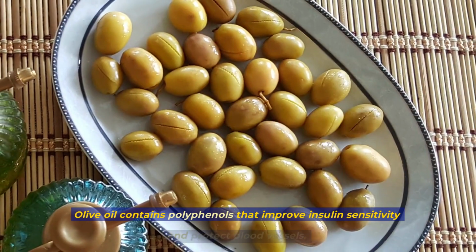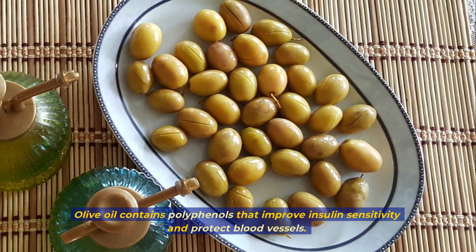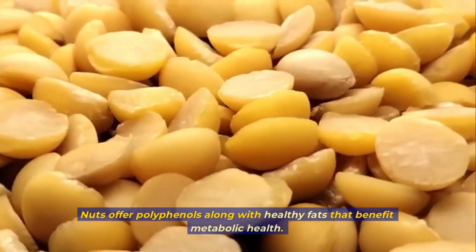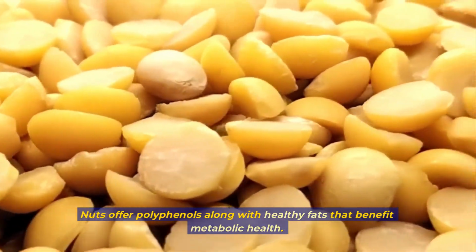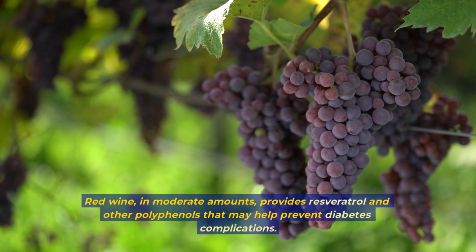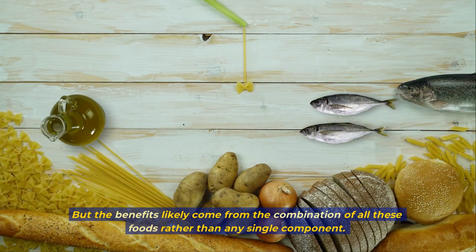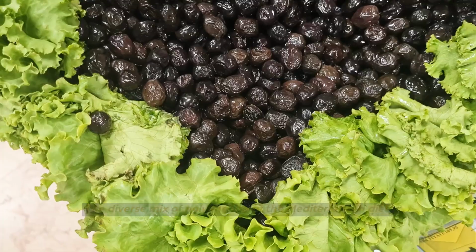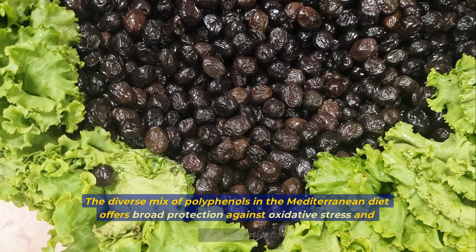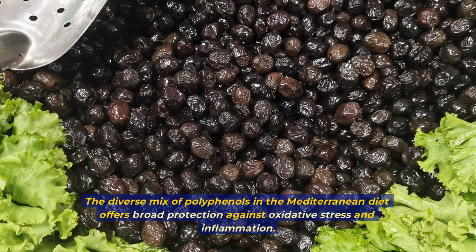Olive oil contains polyphenols that improve insulin sensitivity and protect blood vessels. Nuts offer polyphenols along with healthy fats that benefit metabolic health. Red wine, in moderate amounts, provides resveratrol and other polyphenols that may help prevent diabetes complications. But the benefits likely come from the combination of all these foods, rather than any single component. The diverse mix of polyphenols in the Mediterranean diet offers broad protection against oxidative stress and inflammation.